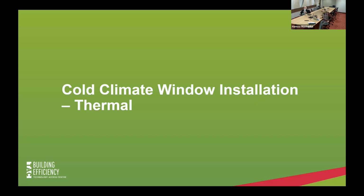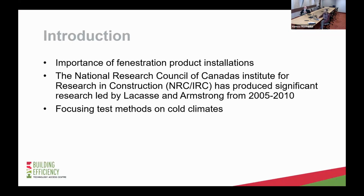Okay, to get into the research. So cold climate window installation. This is the thermal portion of it, and then we'll get into the water after we go through the thermal. So introduction: the importance of fenestration product installations. The research was conducted by the National Research Council of Canada Institute for Research in Construction, which has produced significant research led by Lacasse and Armstrong.